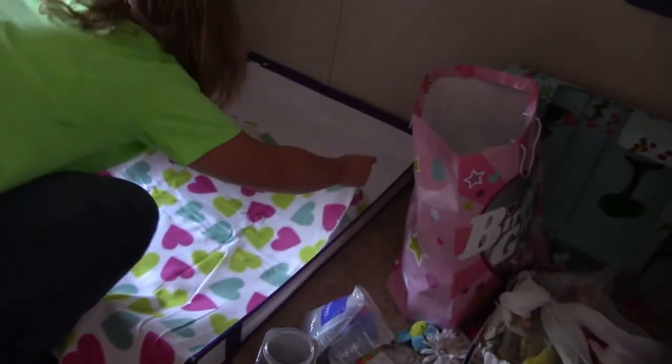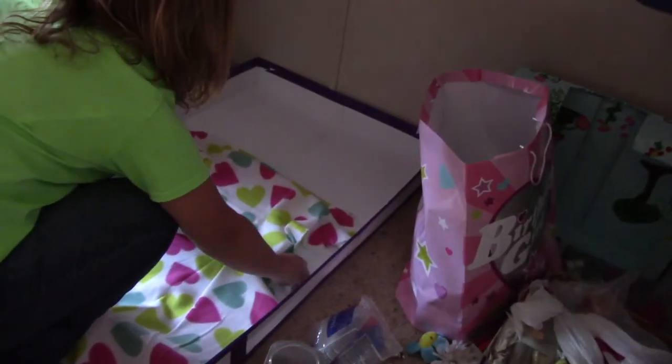Then Miley's going to put the Holland Lop that we got yesterday in her room. Just from our experience, Holland Lops like to be held and cuddled more, so we think that will be a better match for Miley. Got a cute little blanket to match her cute little personality.